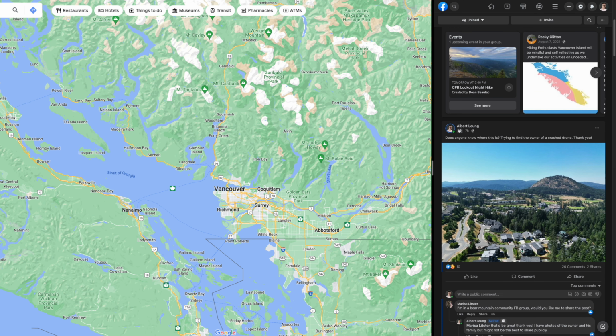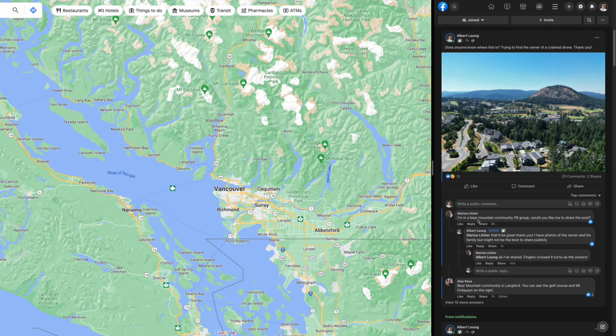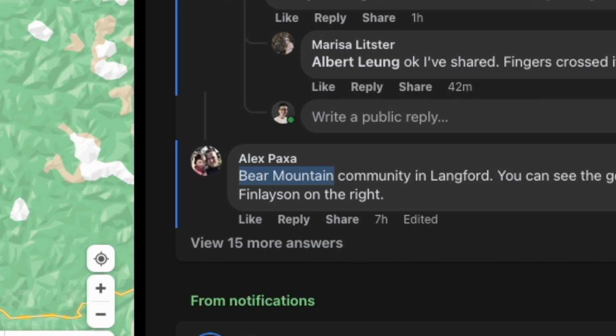And this drastically reduces my search bubble. So I used this photo to ask the Vancouver community where this is. And sure enough, within a few minutes, people replied with the location, Bear Mountain. And Steve here even pointed out the exact location.